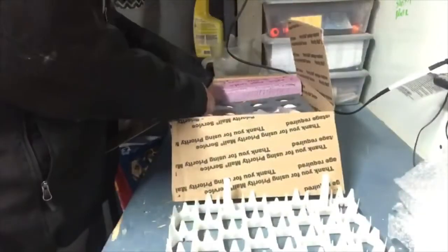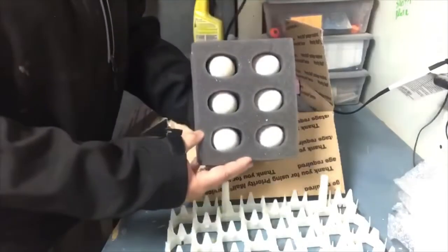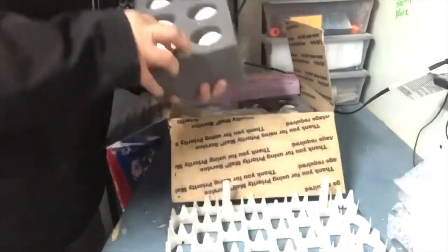When you buy hatching eggs, you get lots of bubble wrap. More bubble wrap. More bubble wrap. And she used these cool little foam shippers, which is nice because they're not likely to be damaged. See? I got hatching eggs.